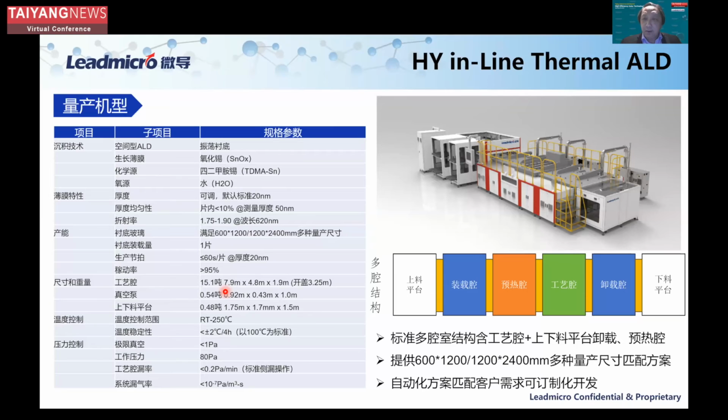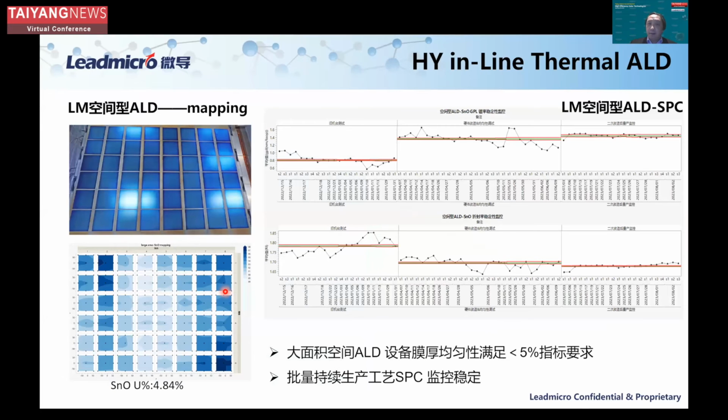And with these, we mostly worked with our customers on tin oxide layers. And here is our tin oxide performance, which I think, with such kind of large scale, is very, very good. So our within-wafer uniformity is very good, and especially it is challenging wafer to wafer.